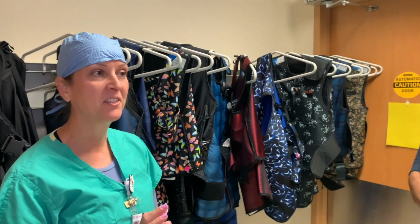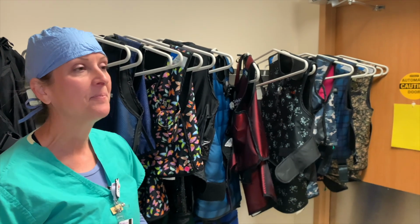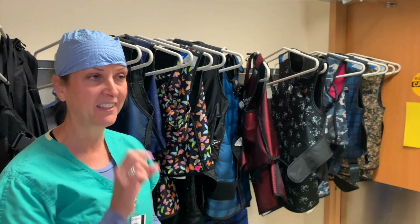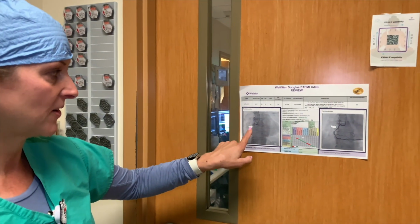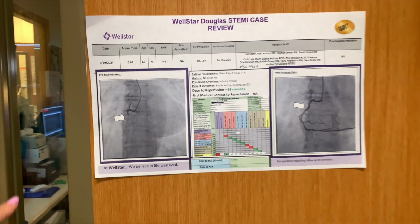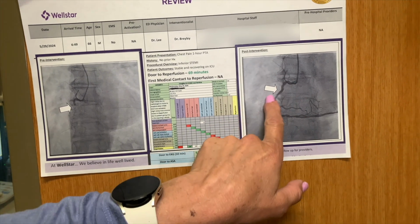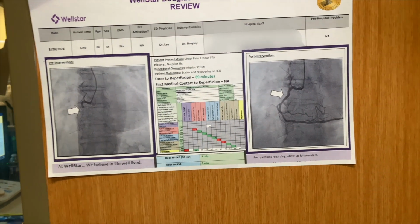I found one of our cases that we post. Every time we do an intervention or what we call a STEMI, which is when someone's having a heart attack, we post the before and after pictures and kind of the team that was on there. This is what their vessel looked like when they came in, and so it's missing. Obviously, you can see that that's the heart attack right there. And once you get over here, you'll see that's where we put the stent in, and then it opened up the vessel.